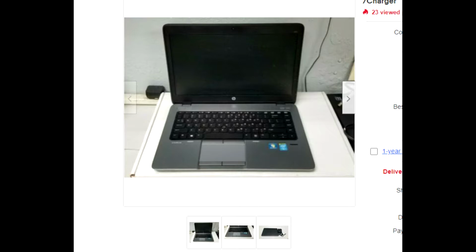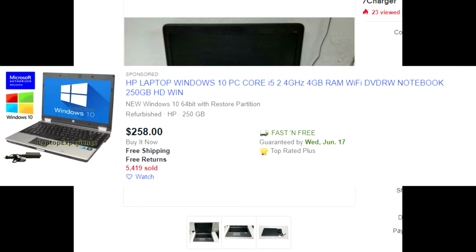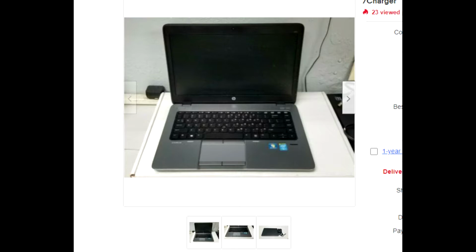You always want to look for that in case you're trying to find a cheap used computer. Always pay attention to the pictures of the physical product. If you see something like this or this, then that's probably not a very good idea, because you're not able to see the damage or potential scratches on the device.